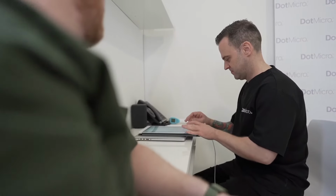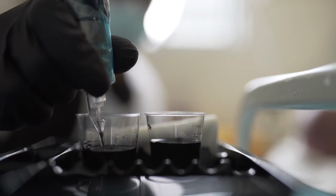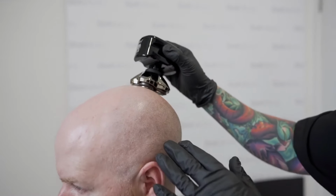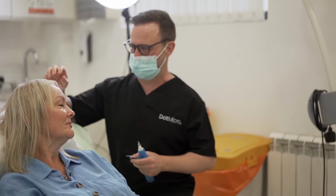By applying a series of dots or flecks to the scalp called impressions, we simulate what looks like hair follicles. This can give a bald man what looks like a shaved but full head of hair. We can add the appearance of more density to thinning hair for both ladies and men.